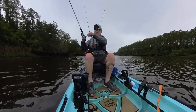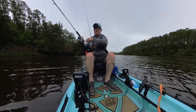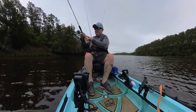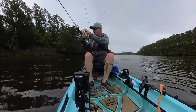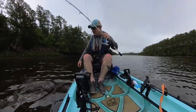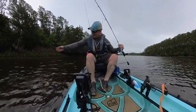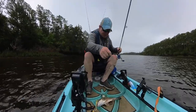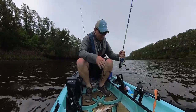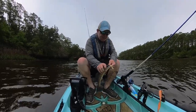See if I can actually keep a fish hooked this time. Didn't feel real big, but let's see what we got. Come on, baby. Yeah, little baby red. All right, come here, buddy. Come here. There we go. He's a little guy. But for as much as this weather's been bad today, the fishing's been horribly slow, I'll take a little one.